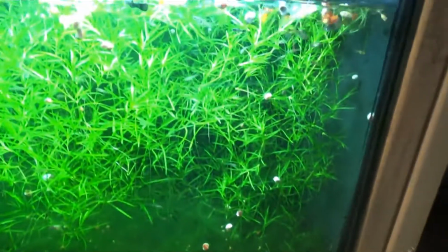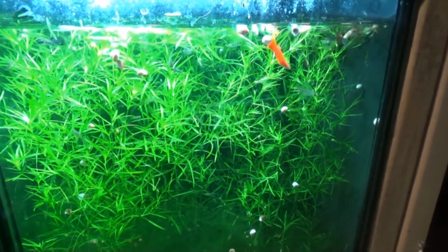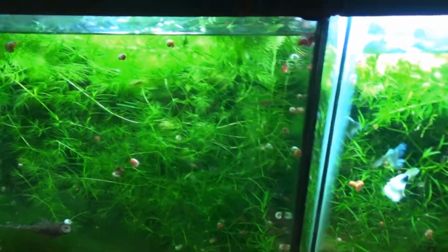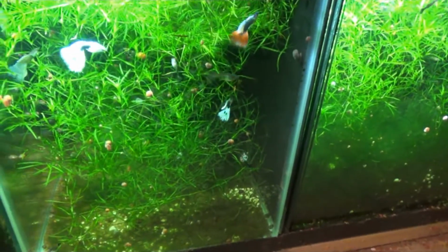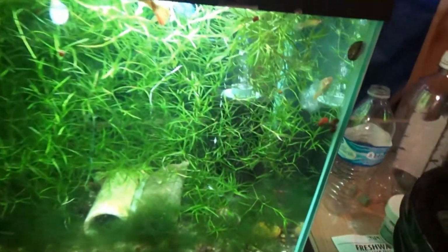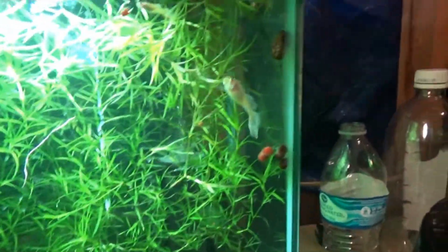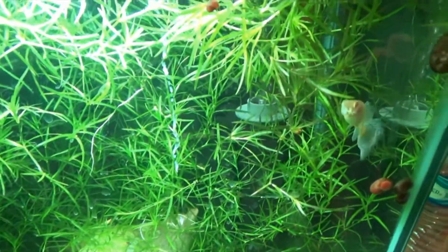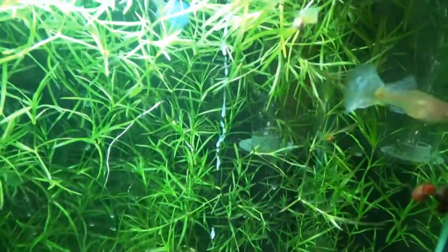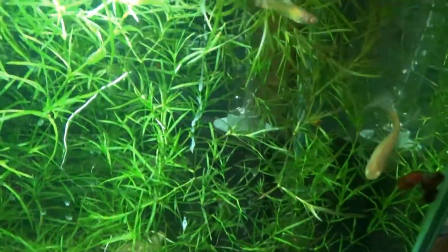Now, I'm overgrown with guppy grass and hornwort and everything, so I need to sell a bunch of this stuff off. I'm just getting real frustrated personally. That's why I've not been doing a whole lot of videos recently. These guys are kind of newer to me. I don't know, albino platinum whatevers they are.